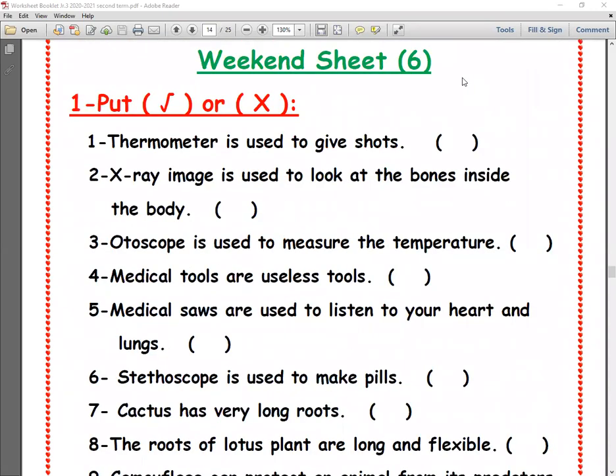And also we will solve the weekend sheet number 6 in the lesson medical tools. Junior 3, they talk about our medical tools, the tools that we use in the hospital or the clinic. We have two types of these tools: old tools, which the doctor used in the past for a long time, and nowadays tools. Old tools are three: medical saw, medical forceps, and hooks. The doctor uses the medical saw in surgery.